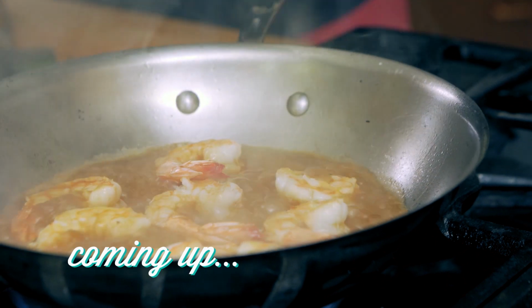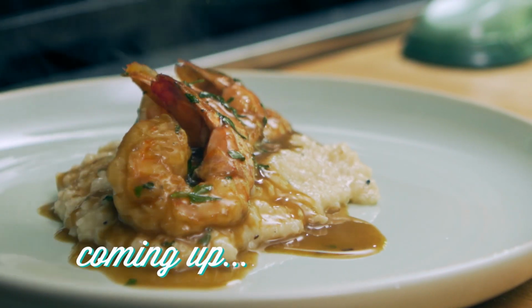You don't want to miss our delicious rice recipes, so stick around.